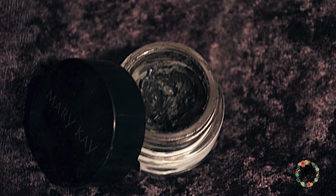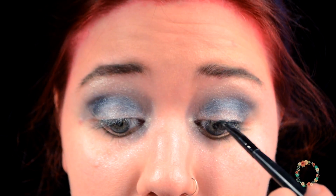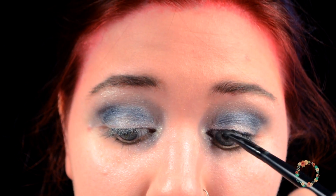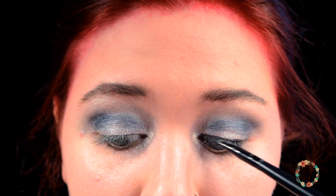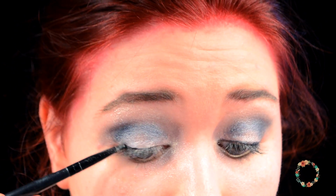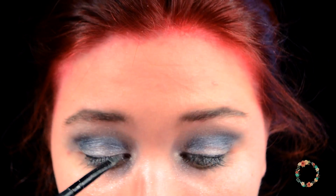You're going to take the Gel Eyeliner and do the same thing that you did with Belle, for Cinderella. A tight, thin line close to the lashes. And you're going to do this for all of the looks, actually. So, that's the step to keep in mind for those.